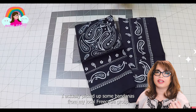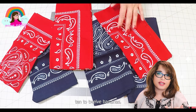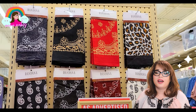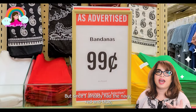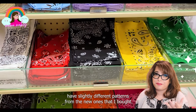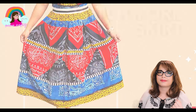I actually picked up some bandanas from my local Freecycle group, but to make the skirt set, I had estimated that I would need about 10 to 12 bandanas, and I didn't have enough. So I bought some from my local craft store. They have a lot more color options available, as you can see, pastels and neons, and I think they're so beautiful. But since I already had the navy, red, and blue, I decided to stay with that color scheme. My bandanas are slightly different pattern from the new ones that I bought, but that's okay because once the patchwork is finished, I'm sure no one will notice the difference in the pattern.